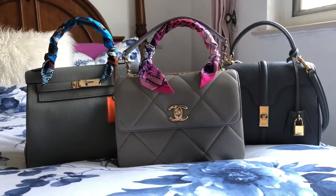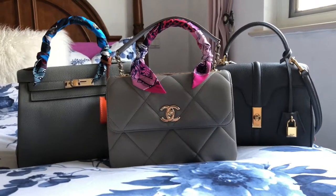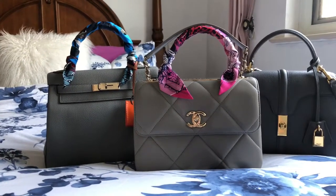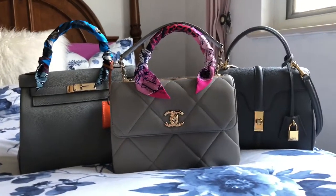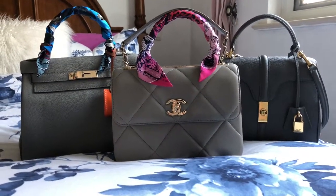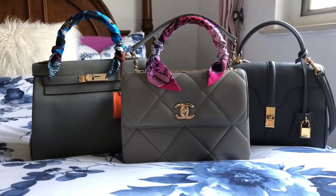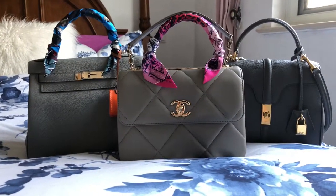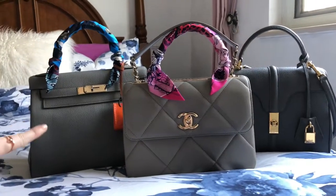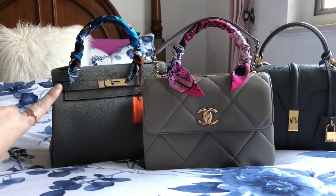So I'm sorry, I know I'm gonna get a lot of hate because I'm placing my Chanel bag in front of the Hermes Kelly. But the Chanel does not have any stability at all, so basically it can only stand because the other two bags are behind. But anyway, let me tell you, this is my Chanel. Sorry, I start very bad, as you can see.